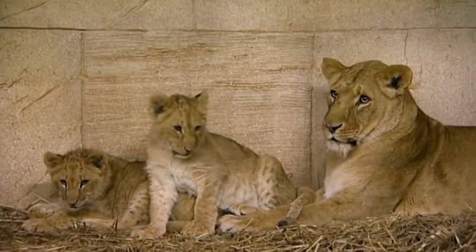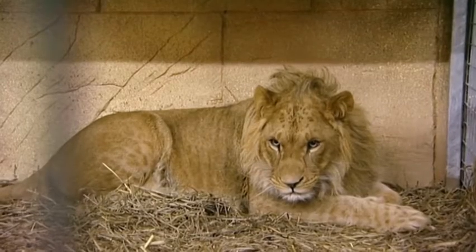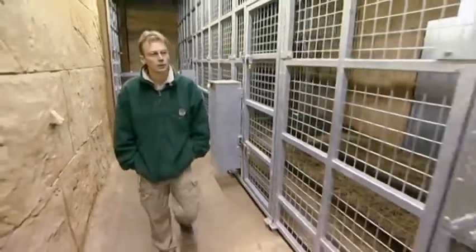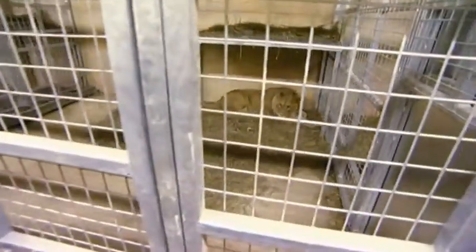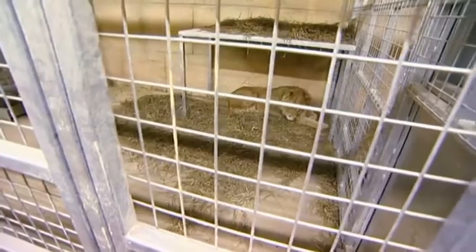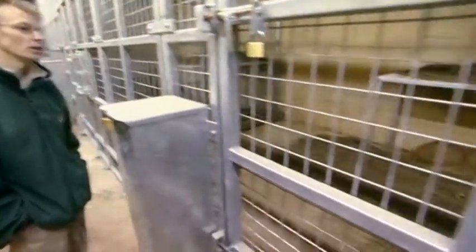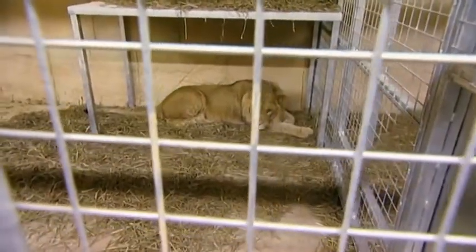Back up in Yorkshire, the four lions who've come from Longleat are waking up in their new home for the first time, and keeper Dean Cross has come to see how they're getting on. Hello then, how are you doing, eh? They're settling quite well. Obviously, they're quiet, so that's not unusual when you move cats. But they ate well last night, so I'm not too worried about them.